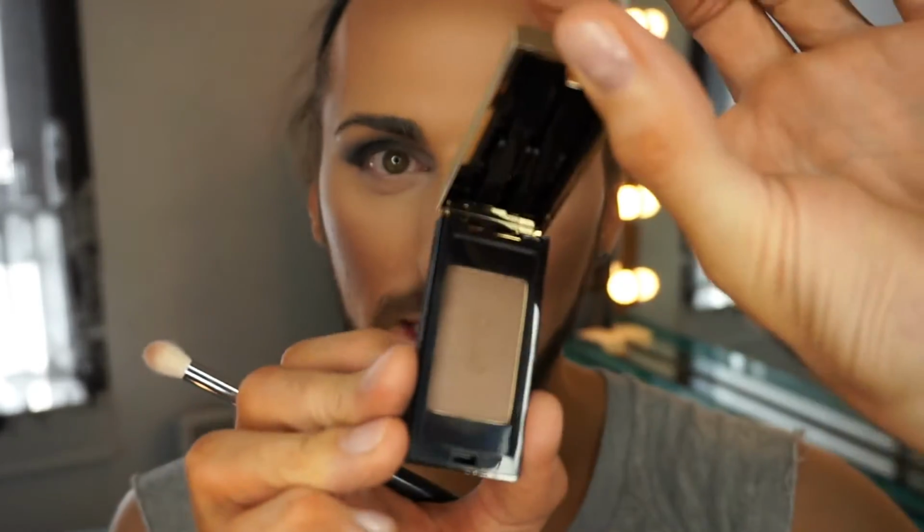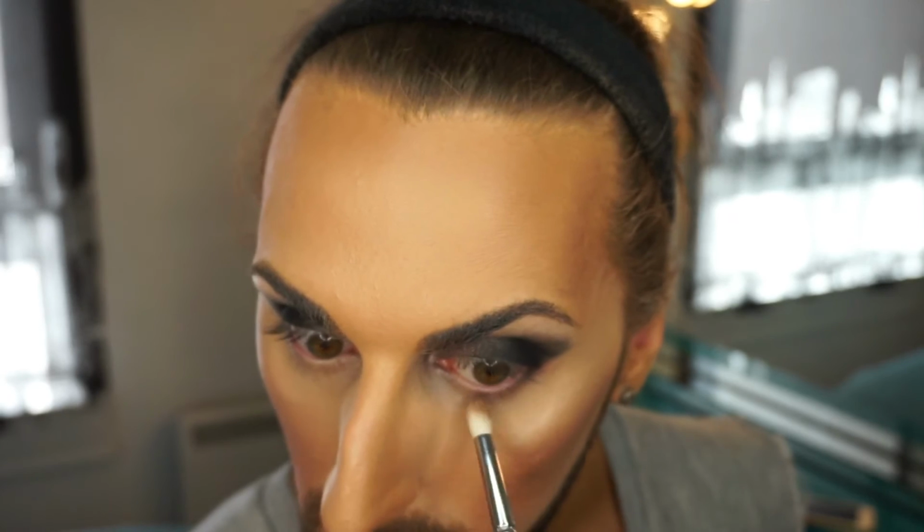So now to finish off the eyes, I'm going to go underneath the eye with the same eyeshadow, the YSL one that we used in the... I'm going to pull that underneath the lower lashes, and I'm just using my Luxe Petite Crease Brush 231 by Zoeva. And I'm literally just working that through the lower lashes.